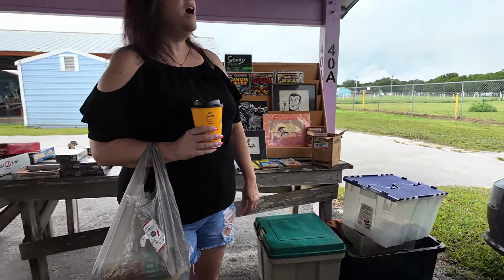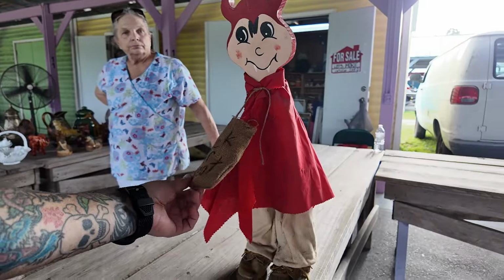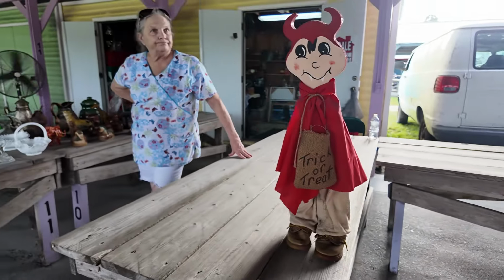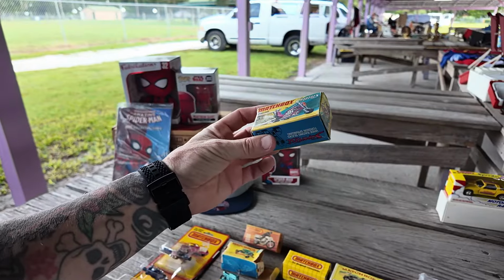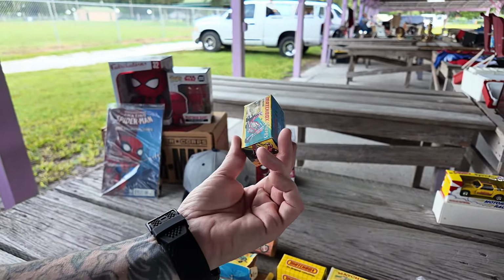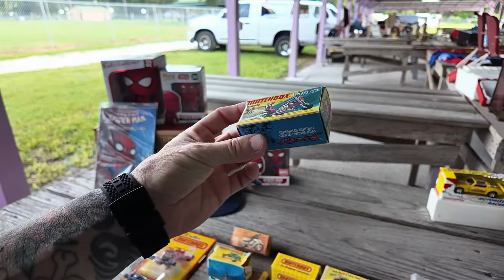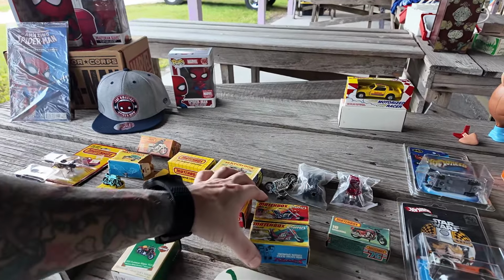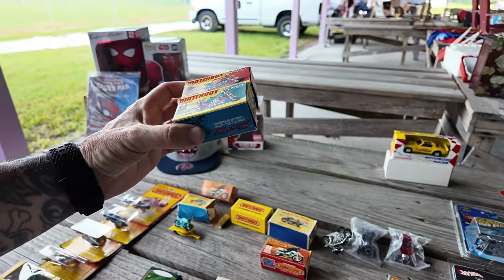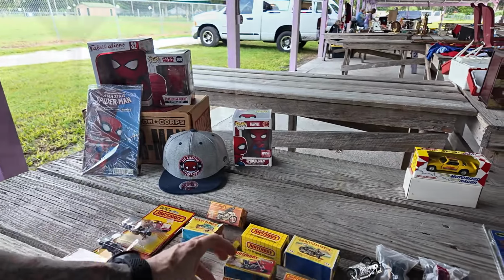Man, those are cool. Oh my god. This thing's awesome, the little shoes on it. That's pretty cool. This is cool, look at these little choppers. Oh, they're neat. That's decent. I wonder how much these are.